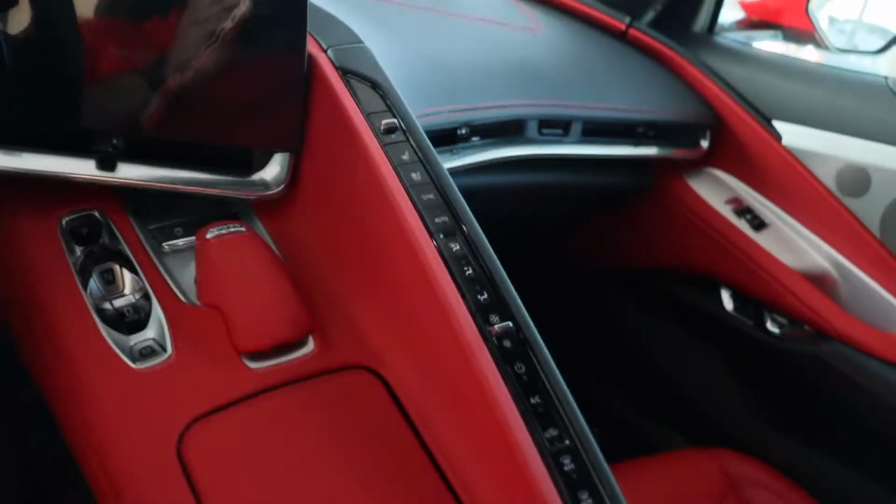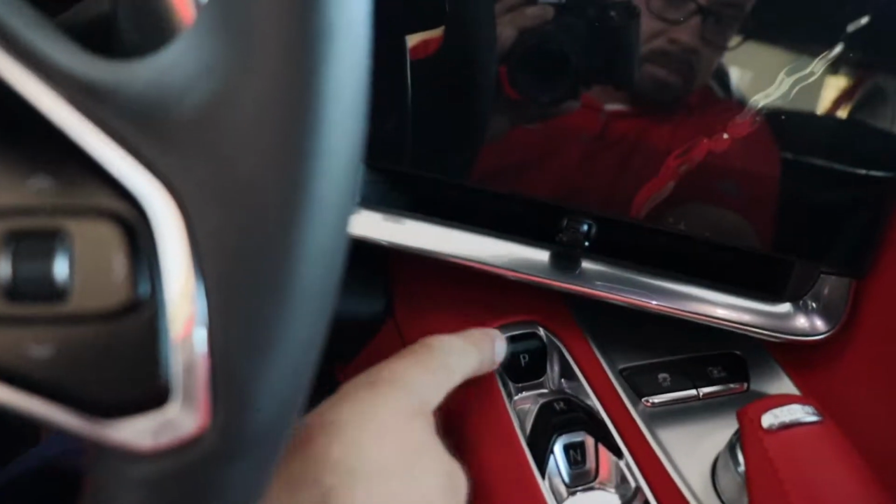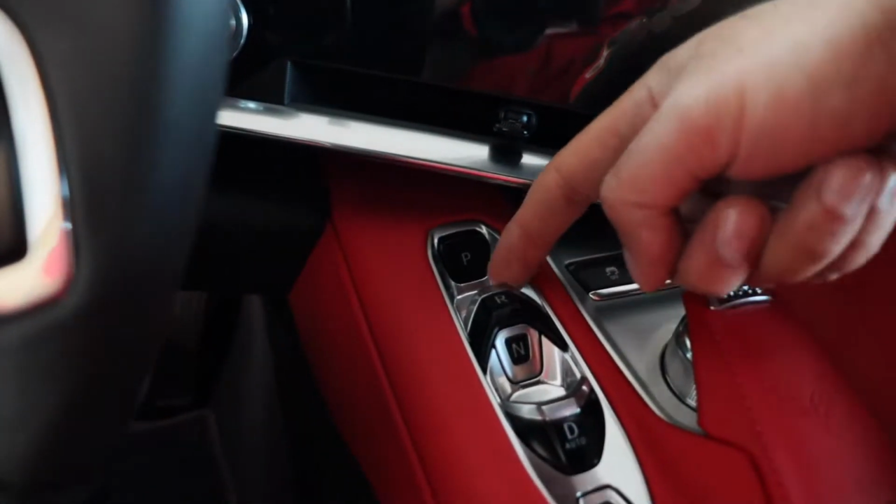But let's go ahead and hop inside so we can take a little bit of a closer look. Good angle through the camera. Right through there, this is going to be your parking option there. It's a press of a button.